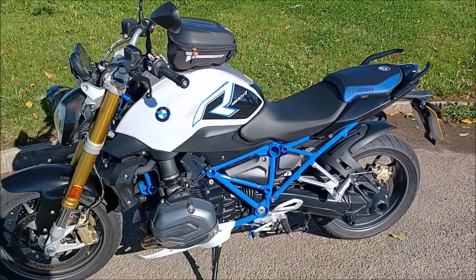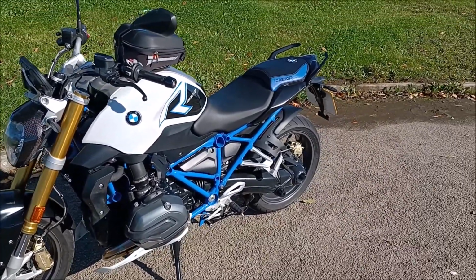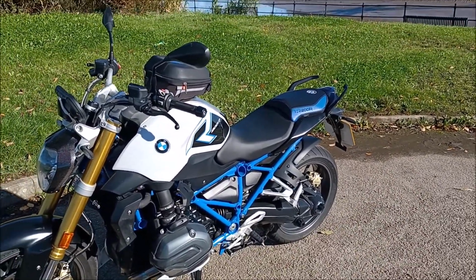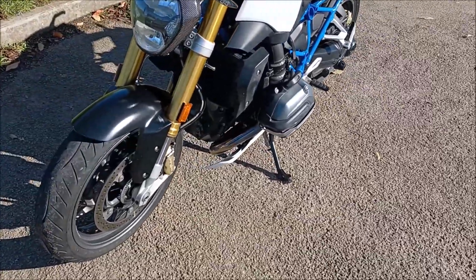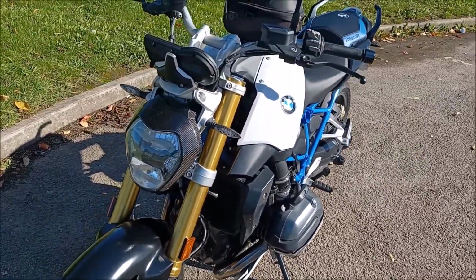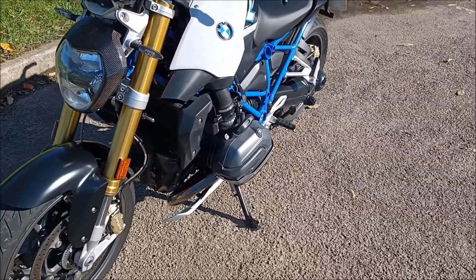I'm hoping my microphone works, so I might plug it into the phone. And this is a bike I'm reviewing, my own personal 2017 BMW R1200R Sport. As you can see, naked, because that's what I preferred, boxer twin, hence the name for those who don't know, because the cylinder heads look like boxing gloves.